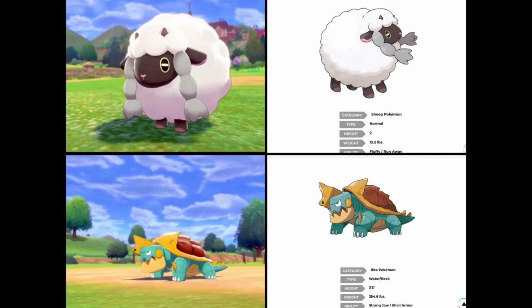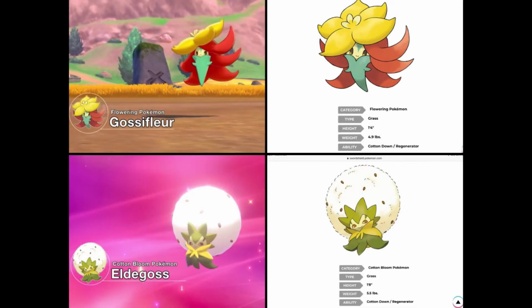Wooloo is a normal type Pokemon who can have the ability Fluffy or Runaway. Next, we have Drednaw, the bite Pokemon. Drednaw is a water and rock type Pokemon who can have the ability Strong Jaw or Shell Armor. Then our third Pokemon is Glossifleur, the flowering Pokemon. Glossifleur is a pure grass type Pokemon who can have the ability of Cotton Down or Regenerator.